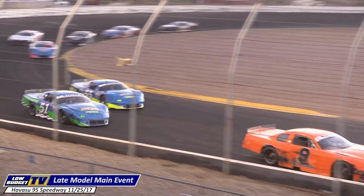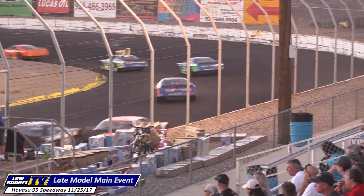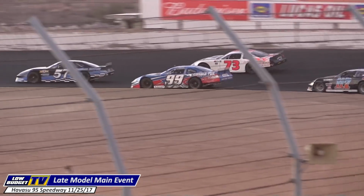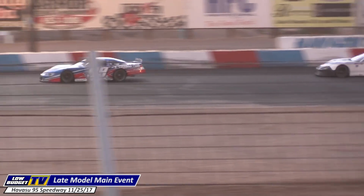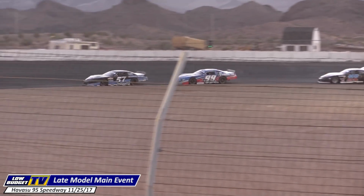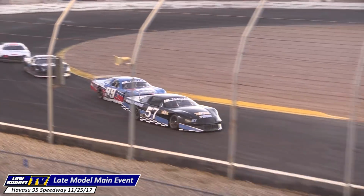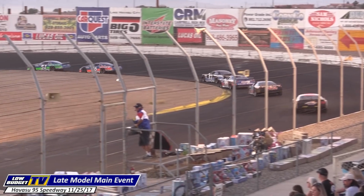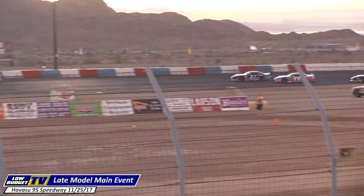Looks like he's having issues. Looks like smoke. I don't know what ended up happening with all of it, but his car does seem to be off the pace. That might be the rear end. Could be. I do see some smoke coming out of that car. Lenny White closes on the 57 machine. 8 laps to go for Lenny White.